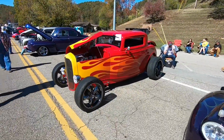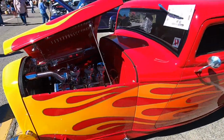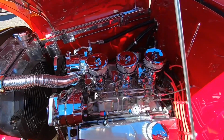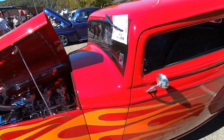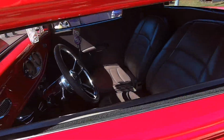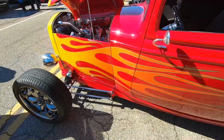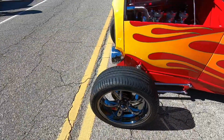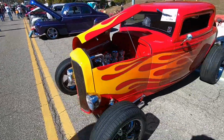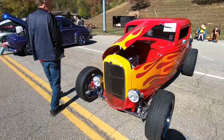I really like this little 32 Ford 3-window coupe right here. Red, and it has got some really cool flame work on it there. Got a small block Chevy in it, looks like, with 3 deuces. Check out those flames. And I kind of dig these black chrome wheels too. Very modern look on an old style hot rod.